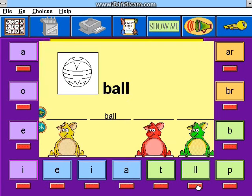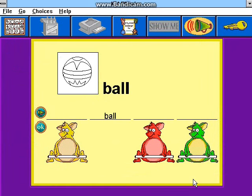Ball. Fun Phonics also helps teach spelling. Once the word is spelled correctly, then select these crazy creatures and they'll help build an original sentence. An easy click of a button will let your child hear their sentences read back to them. Kids can even create their own dictionaries and color in pictures.